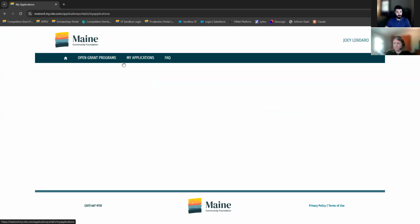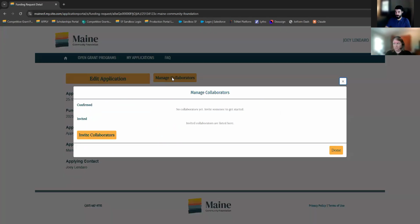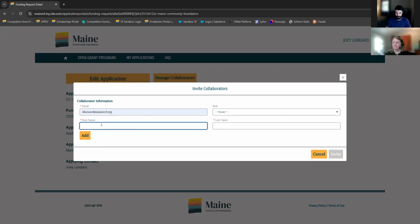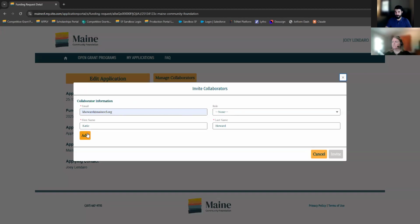Let's go back. In this spot is actually also where you will add collaborators if that's something that you need to do. So there's a button within the application edit screen, and then manage collaborators. It's going to pop up here, invite collaborators. Katie, I'm just going to add you as a quick example to my current application just so everybody can see what that looks like. The role field, this drop down, has a few options right now. We're planning to expand this. Right now, it's not really capturing much. It's not a required field, so you can go ahead and skip that for the time being.